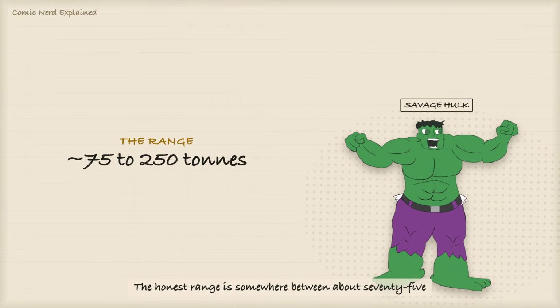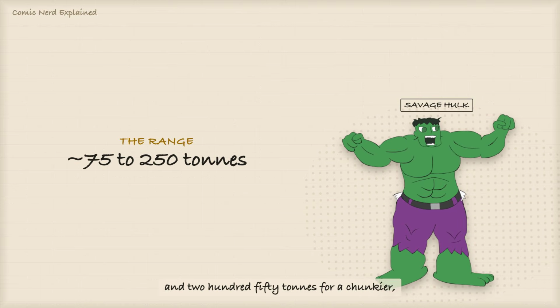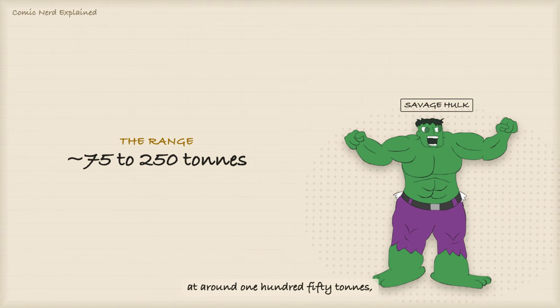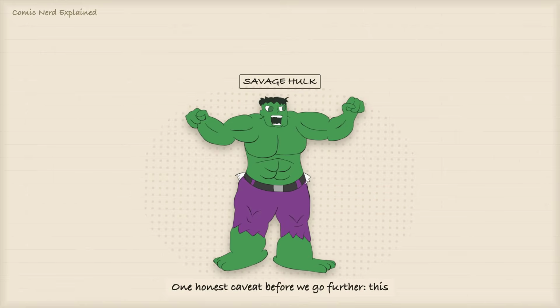The honest range is somewhere between about 75 tons for a thin single slab and 250 tons for a chunkier multi-floor piece. We will plant our flag in the middle at around 150 tons and use that as our working figure. One honest caveat before we go further.